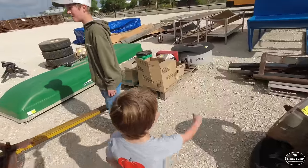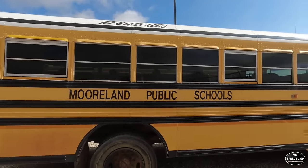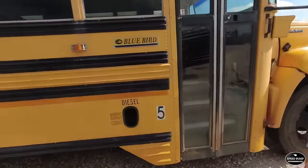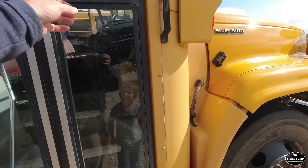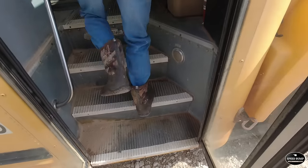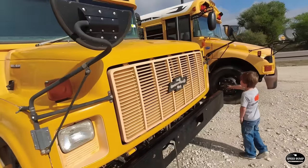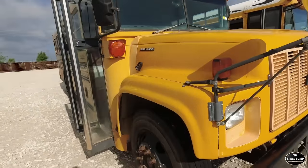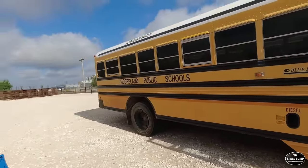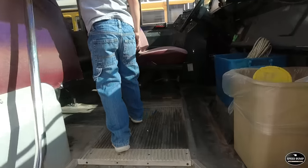I think so. The buses are straight over here, Dad. The boys are wanting me to buy a bus. Have you guys ever ridden on this bus? Not this one, the next one. Whoa. I probably have ridden on this one for field trips and stuff. Come on, AJ. Let's check out bus 5. This is a Bluebird bus Chevy. Alright, let's go on this one first. Yeah, the door's open. It's not a super long bus. Well, it's enough for our family. Whoa!